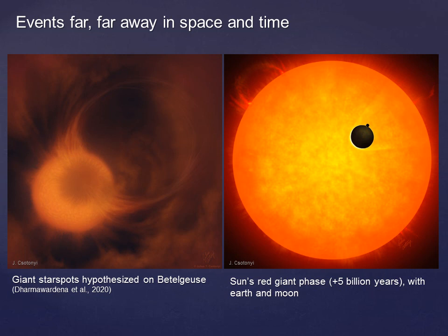On the right here, you see the red giant phase of the sun a few years down the road at a very roasty, toasty time that we can't observe because it hasn't happened yet, but we know it's going to happen and will ultimately engulf the Earth and Moon as well. So another fun way for scientific illustration, in this case space art, to take us to places and times that we can't observe directly, or at least not in much detail in the case of Betelgeuse.